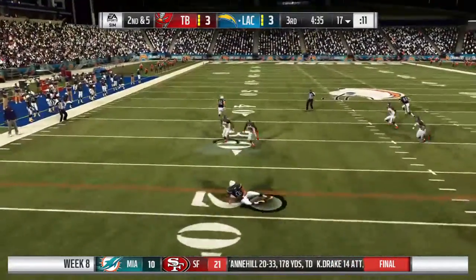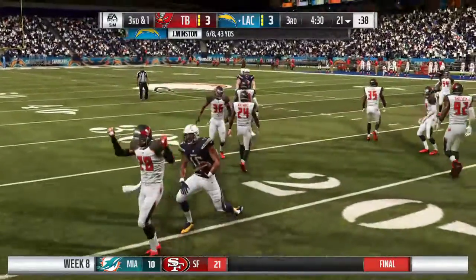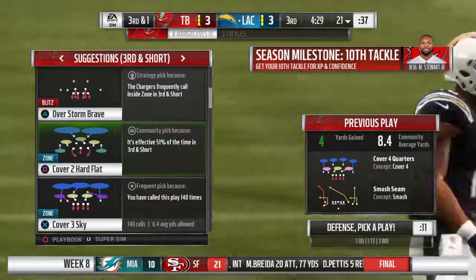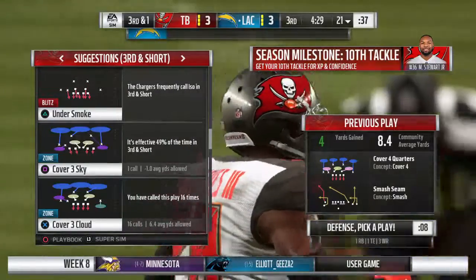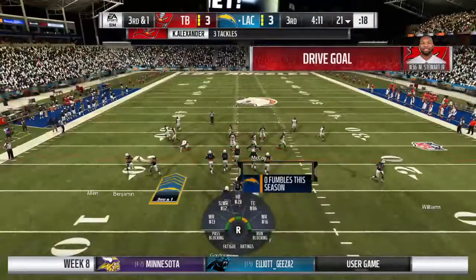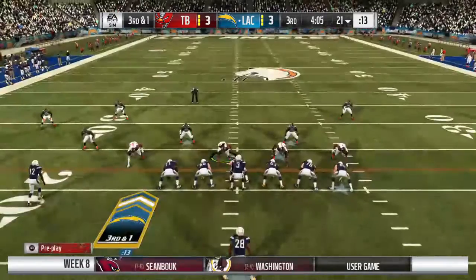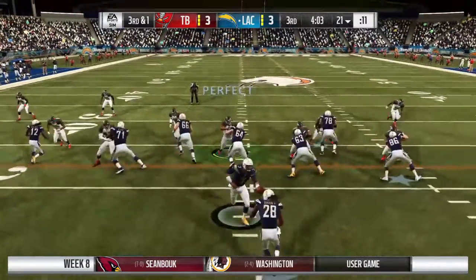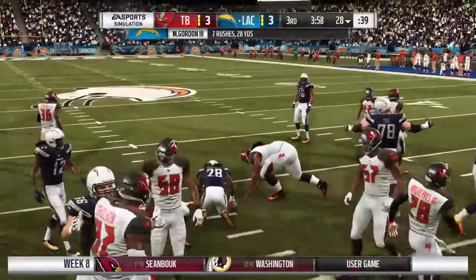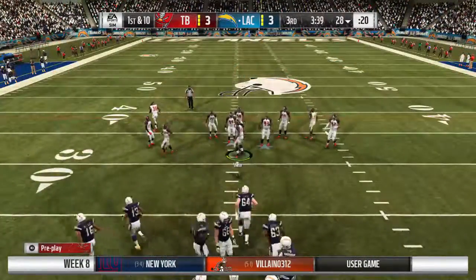Working out of the gun, Winston. Man open left side, it's Williams. And he'll get it up here this time to the 21. 4 yards on the completion, and it sets up a third down. The Chargers on third down. They've been good, 3 for 4 thus far. They need just a yard here. It's 3rd and 1. Ready. Blue 80. They'll try and run it. Here's Gordon. And he's got the first as they'll bring him down at the 28-yard line.